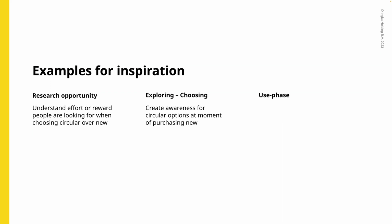And then in the exploring and choosing phase, can we create awareness for circular options at the moment of purchasing new? In the IKEA stores, the circular hub is all the way at the end of the route, right? You have to go through all the new things. And then you actually see, oh, the chair that I bought is here secondhand. It's actually a better deal, and I don't mind buying it secondhand. So what if we told you that that item is actually present in your store for a 50% discount in the bargain format? That might make it more convenient for you to choose that option. So these are things we are looking at.